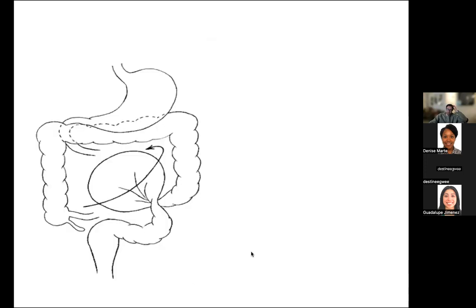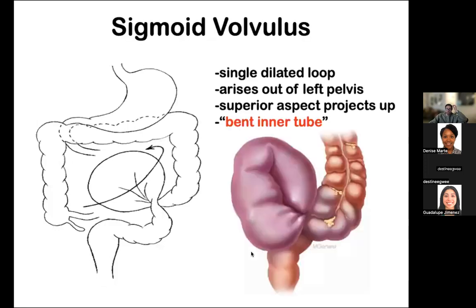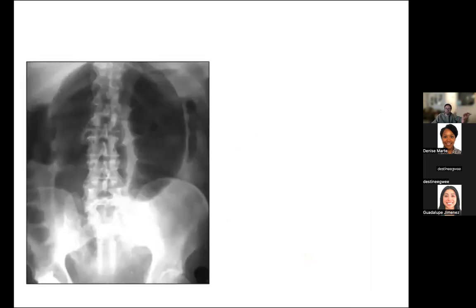This is a sigmoid volvulus. So I'm going to go back to the picture in a second, but a sigmoid volvulus is a single dilated loop. It arises out of the left pelvis, and it looks like a bent inner tube. If you look online, there's variability in how they describe this. Sometimes they describe this as a coffee bean. Sometimes people describe cecal volvulus as a coffee bean. I think about this as like a bent inner tube, and it looks kind of like this.